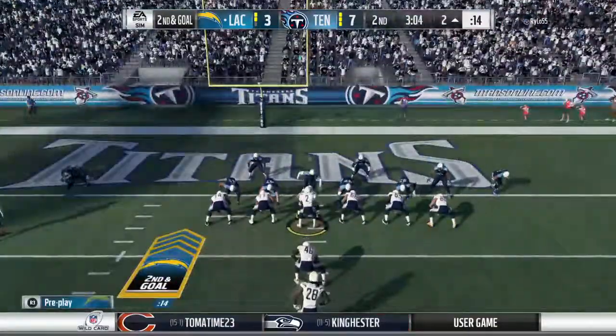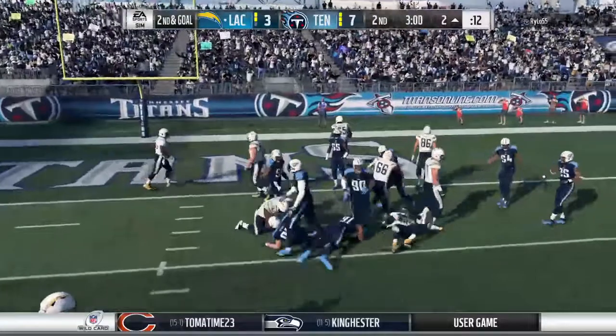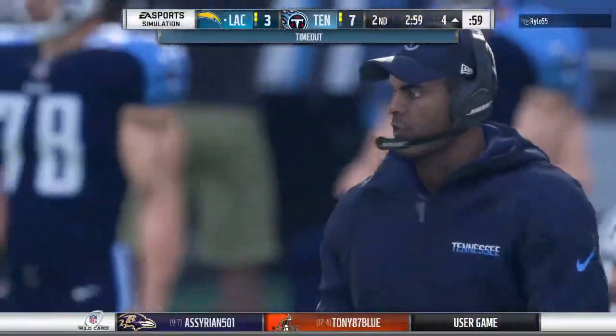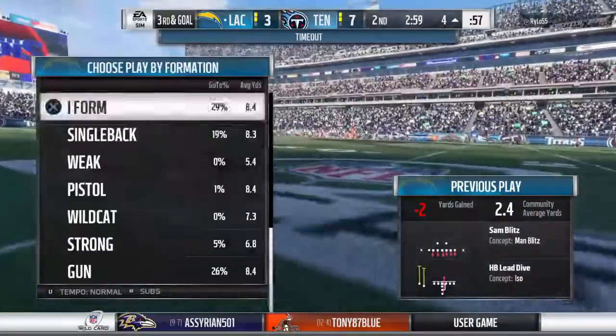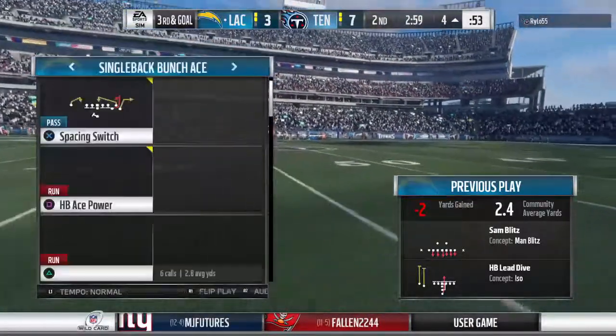I might come right back at him with the same play, the same set, and see if they can stop him. They'll try and punch it in. Gordon. And this one will wind up with him losing yardage back to the 4-yard line. It's a loss of 2, now 3rd down.